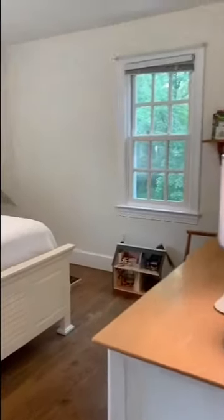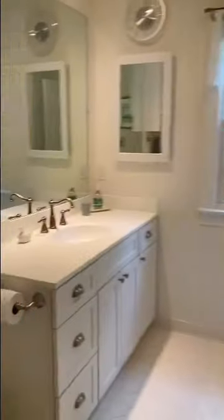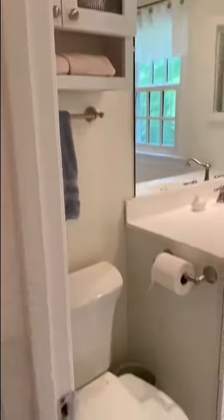We have a pull down attic upstairs from this bedroom where there's storage up there. And I do believe this home has three heating zones. And this takes you to the hall bath. The hall bath, which has very nice tiled tub, a nice high vanity, big mirror, and chrome fixtures.